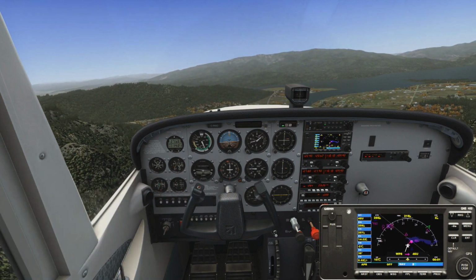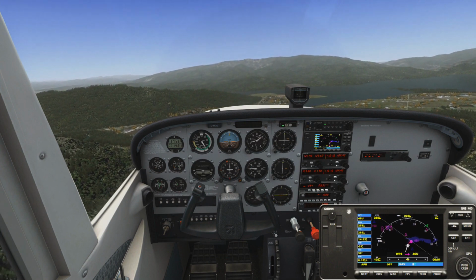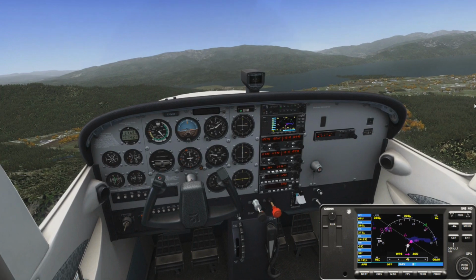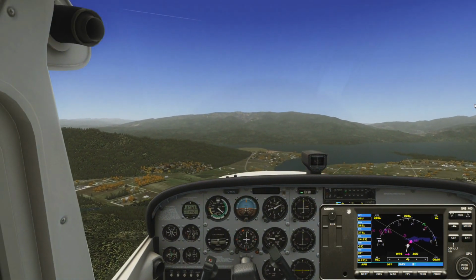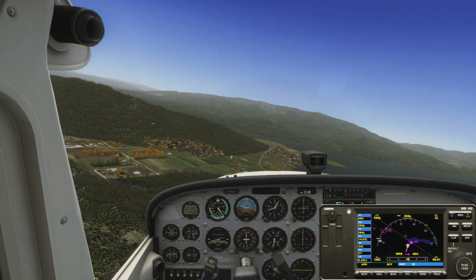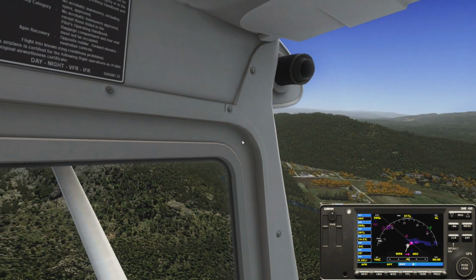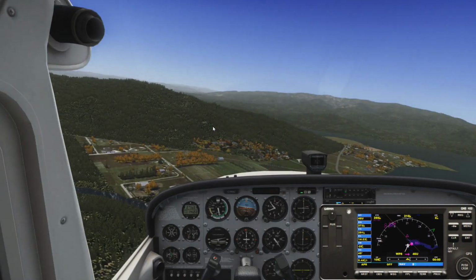46 uniform traffic. Cessna, November 7274 Hotel. That is the runway right there. Inbound to land. That's it, going up to the lake. Alright. Swing out to the left a little bit. We need to get down. I was thinking if we shouldn't just go out on the lake side and come over here.